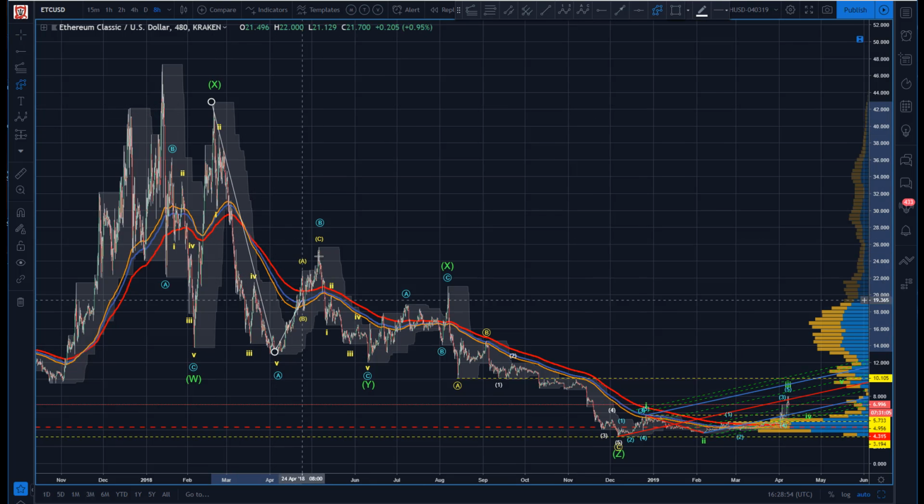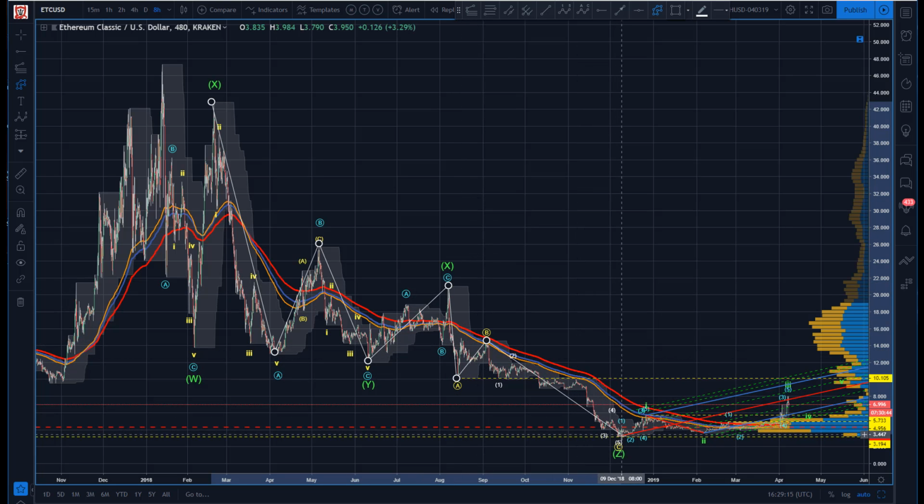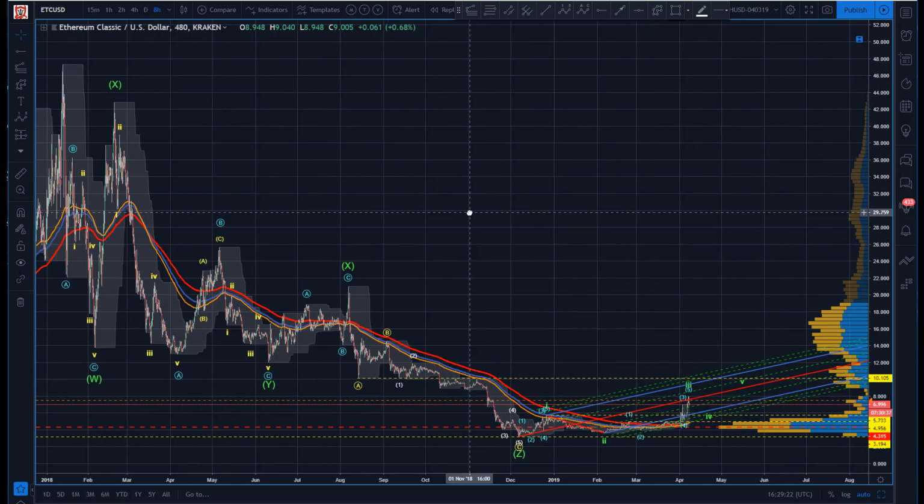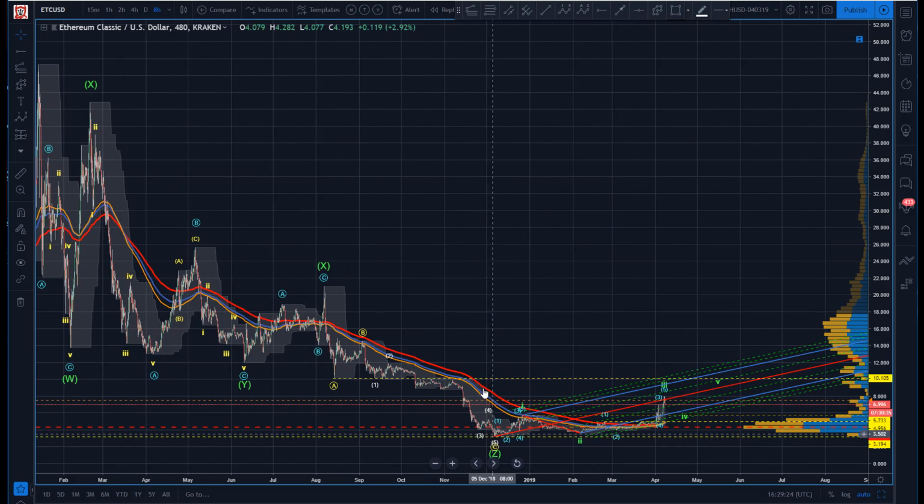So here we'd be A, B. Now this is the question mark: is that our C? I can finish it with 5. We get an impulse coming down here. So I've got an ABC into a Y and then into an X here, and then we can finish with an AB and come down to this level for a C to give us the WXYXZ. Again, I'm not insisting that's the right count. That's a count that gets us to a low down here.